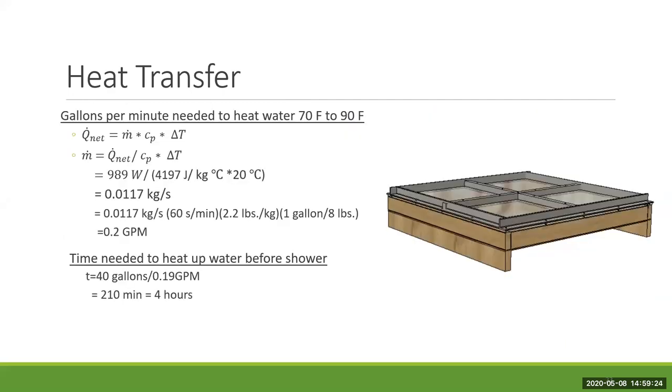So from right here, we can find how much time it would take to heat up the water before the shower starts, so before actually heading to the homeless shelter. And so we took calculations of that. We first found the mass flow rate of the system, which was around 0.0170. And from there, we're able to find the gallons per minute, which is roughly around 0.2 gallons per minute.